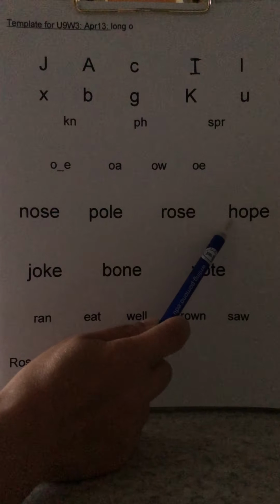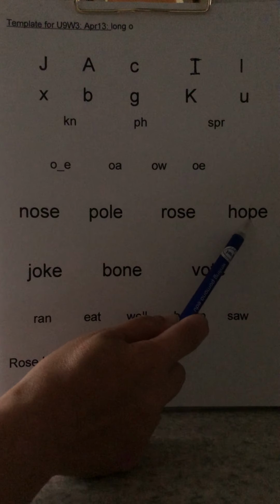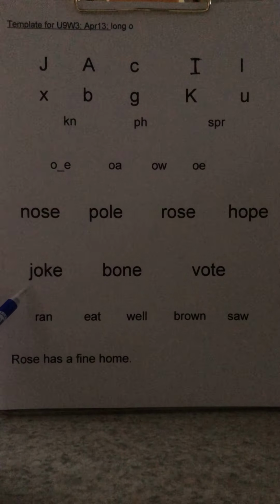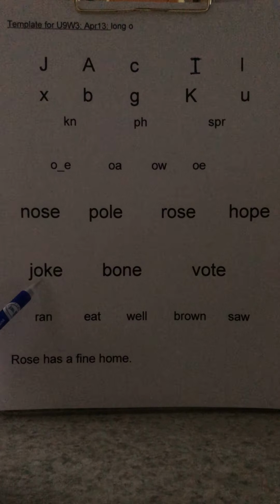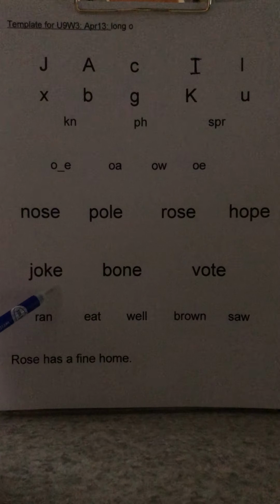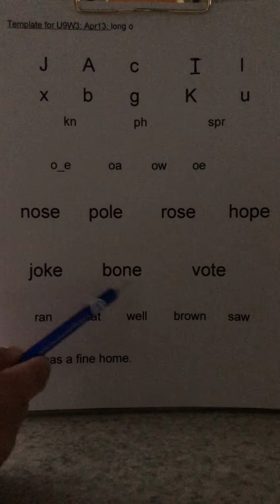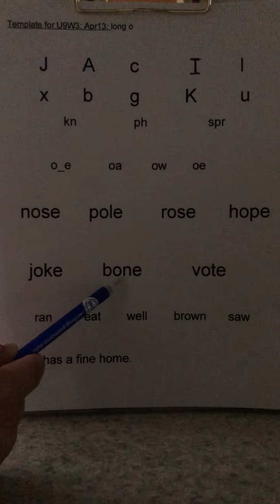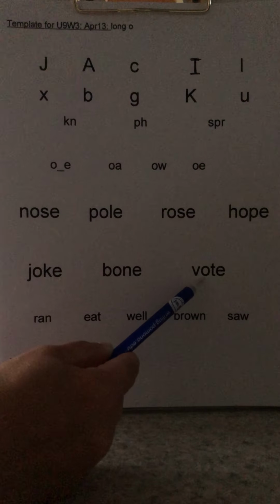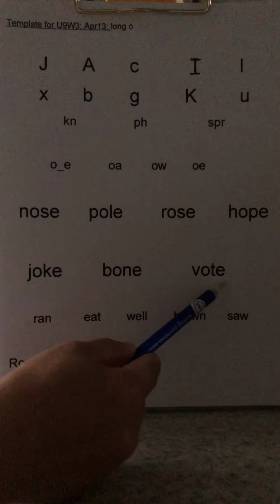Rose. Next. Sound. Blend. Word. Hope. Next. Sound. Blend. Word. Joke. Sound. Blend. Word. Bone. Next, sound, blend, word, vote.